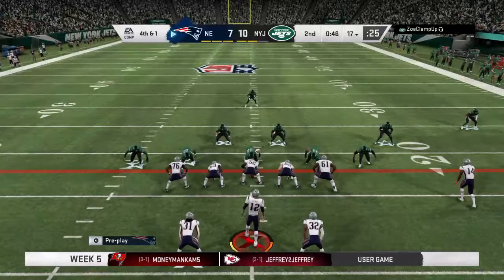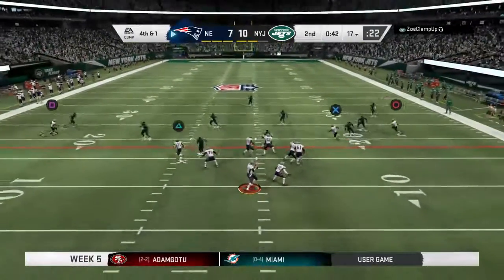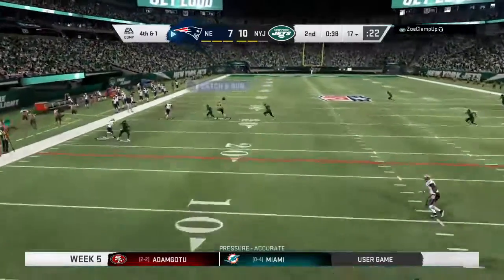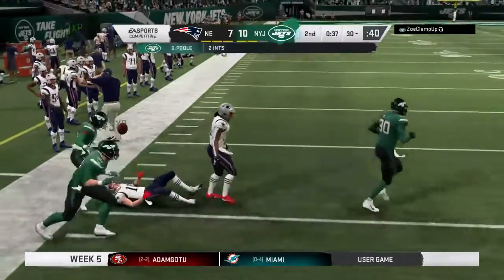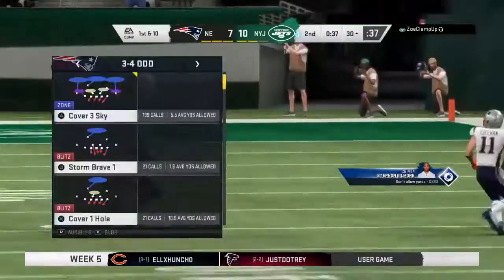Hey, how about this one now? In their own territory, a gutsy call. They're going to go for this on 4th and a yard. Brady now to throw. And Brady going to be intercepted a 3rd time. Picked off by Brian Poole. He was looking for Edelman there.